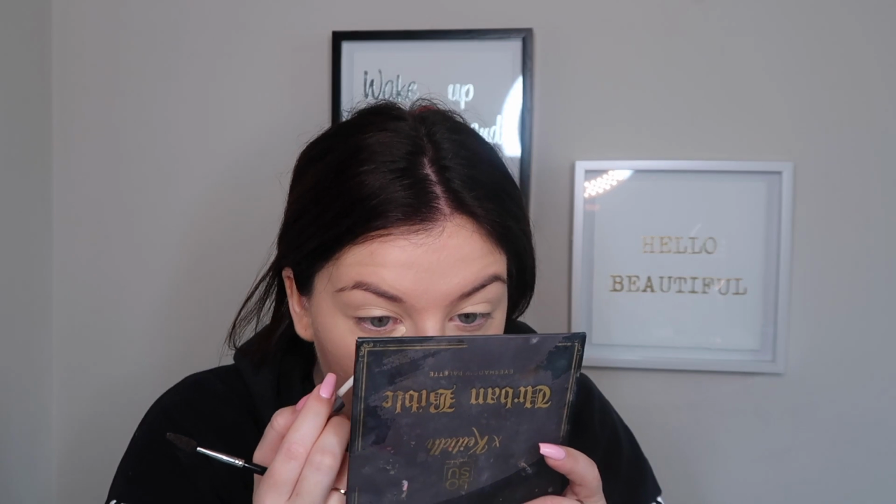It's very, very light. But basically, I'm just trying to wake my eyes up by putting that in the very inner corner of the eye, just to really open my eye up a bit. And I'm just going to leave that here for a second while I do my brows, because Jackie Aina says that if you leave on concealer, the coverage is more. And I'm just going to do my brows.